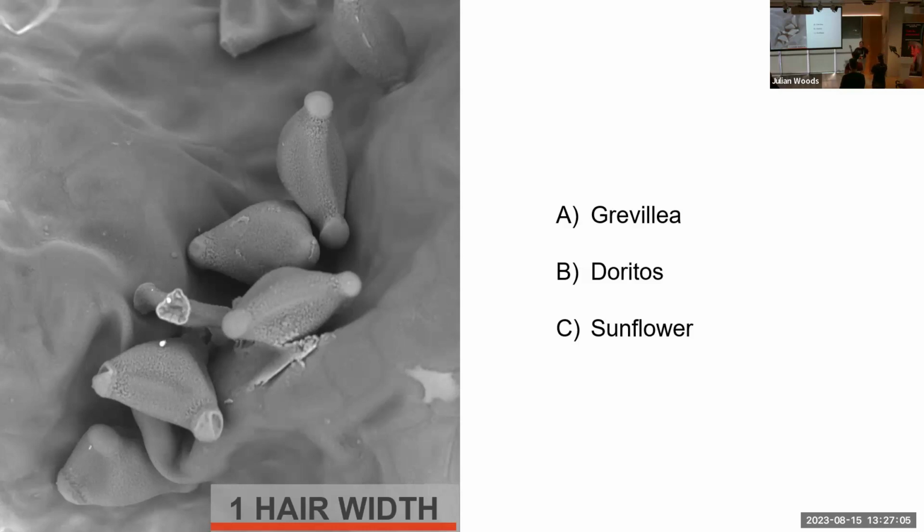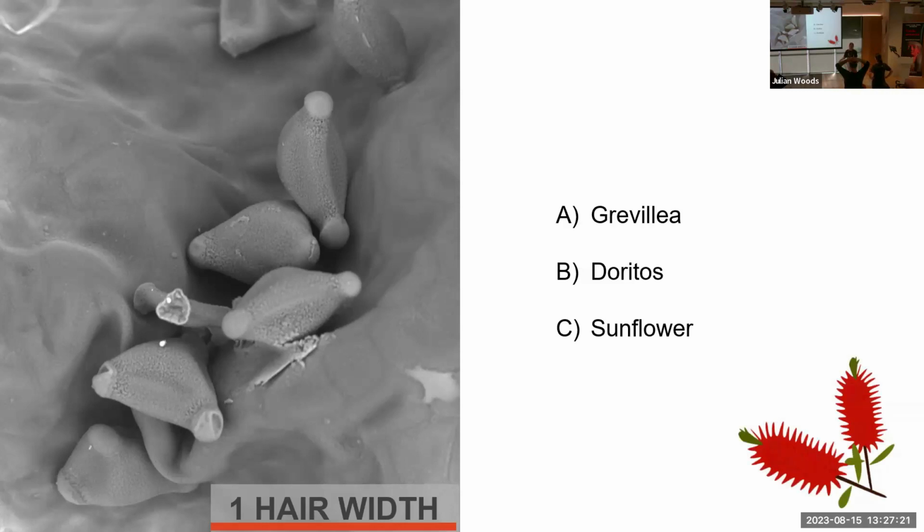For A, I'd like you to put your hands on your head. B, hands on your hips. And C, sit down. Could we maybe try to guess what pollen this is? All right, guys, it's just the start of my talk. You shouldn't be sitting down. It's a grevillea, okay? Come on, get involved.